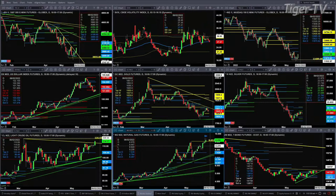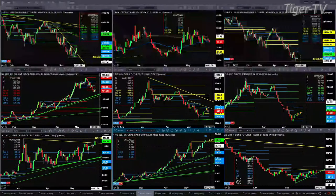Gold has pulled back a bit, traded slightly below yesterday's low, so certainly nothing bullish out here with regard to gold. Silver, an inside day here. An inside day suggests that the trend that is in place will continue, but there's resistance for silver, and that's at 22.26. Light sweet crude above trend line resistance, now heading to its prior swing point high at 116.43.